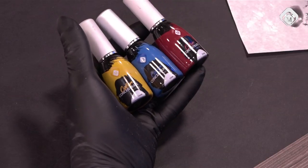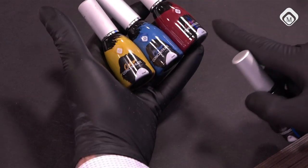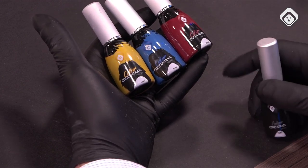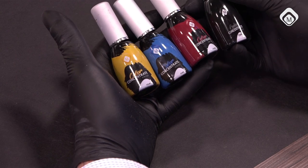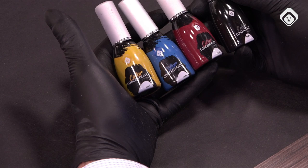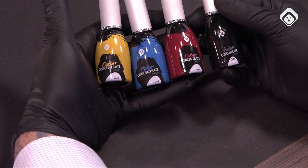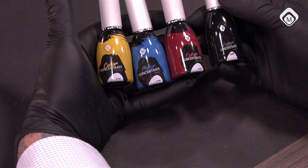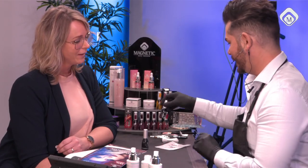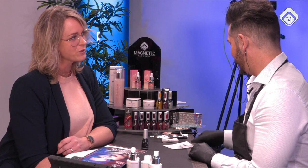Because with the three that we already have, the yellow, the blue, and the red, together, this allows you to create any color that you want to create. These are the primary colors. And then you use the black to create the shade of the color. So the tone of the color. Either making it darker or making it lighter using a little bit of white. Cool. So more variations. Yeah, absolutely. And then it would be very fun to have some glitter added.